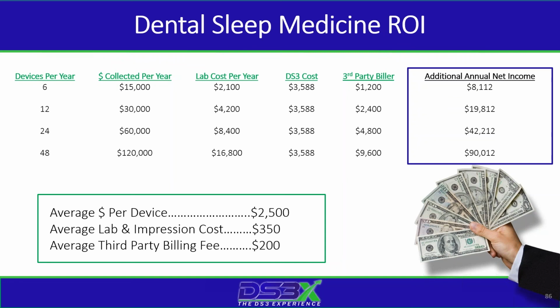Especially if you've got a service to help you bring in new patients, it can really make a lot of sense. So if 1 in 5 patients has apnea and you're screening your patients, treating just 6 patients a year, you'd almost have to try not to do this to only do that.